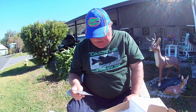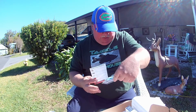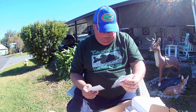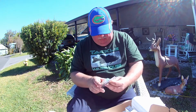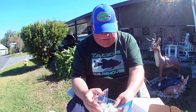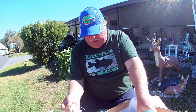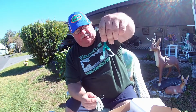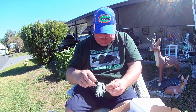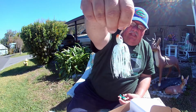And then what else we got on here? Z-Man Chatter Frog. It's a chatterbait. This might work down here too. I'm glad I got a lot of topwater, because they say topwater works good down here. Oops. Oh, maybe I can use those other grubs for trailers. This came with it. I don't know if this is a chatterbait that stays on the surface, maybe.